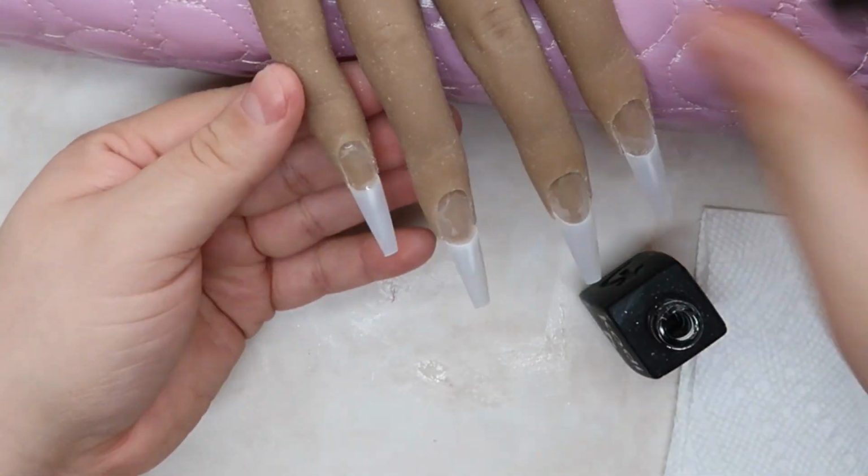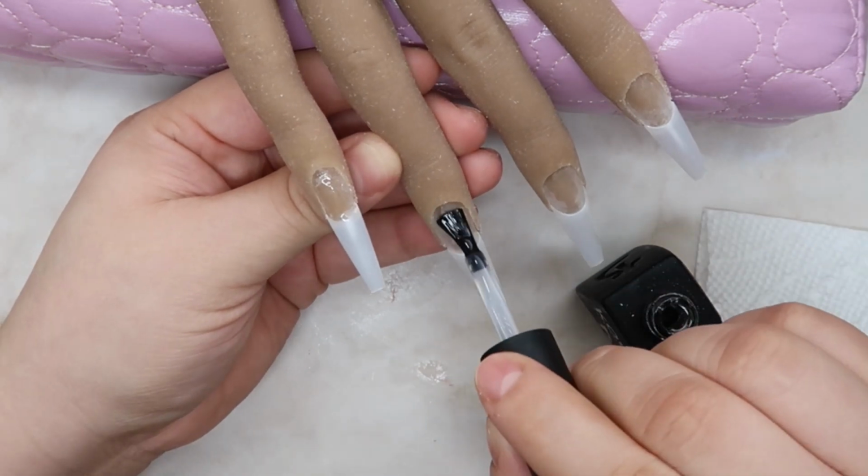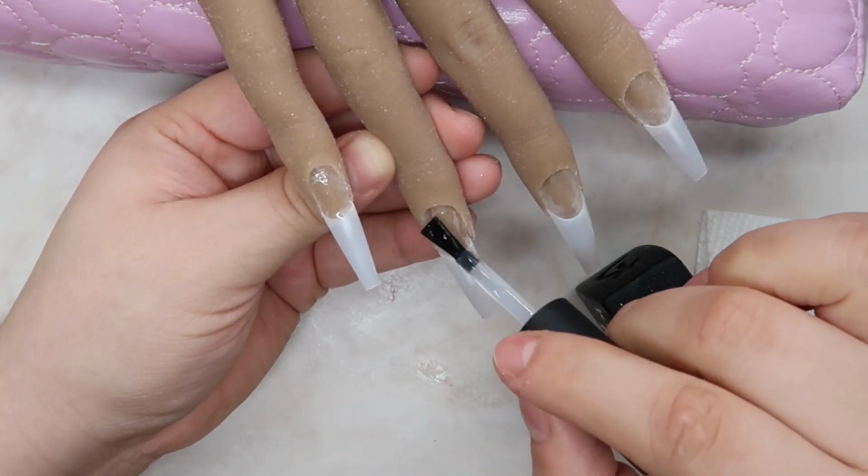So today we're gonna be doing some polygel nails, and this polygel set is super easy.